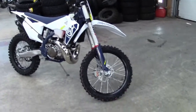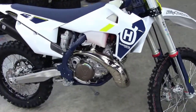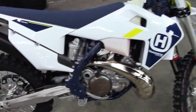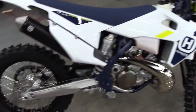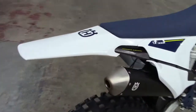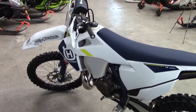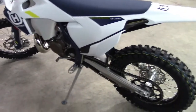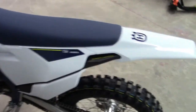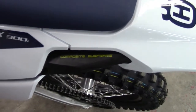Once again, they're pretty cool looking bikes. Looks like it's well made. Husqvarna's had a reputation for quite some time. I like the color scheme, it's different. Looks like a very capable machine, just like the rest of them as well. And it's even got a composite subframe on there apparently, which is kind of neat.